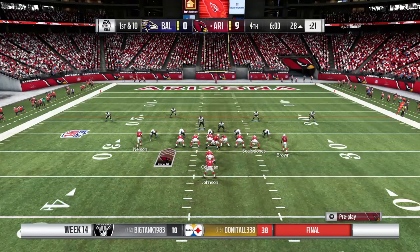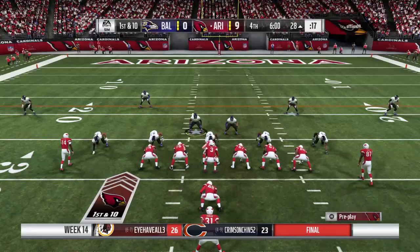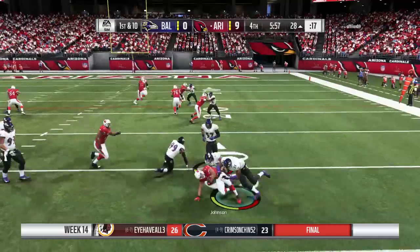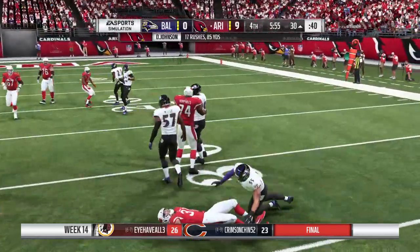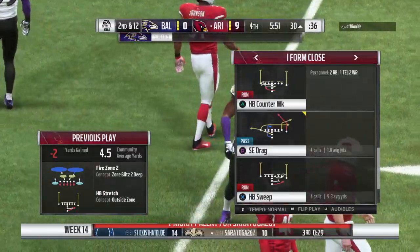Watch him now, Barney! Here's Johnson. He's been busy this afternoon. And he went backwards. He'll be down at the 30. That's going to go as a loss of 2, and it'll be 2nd down.